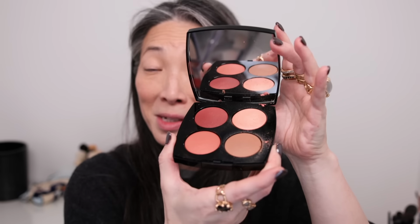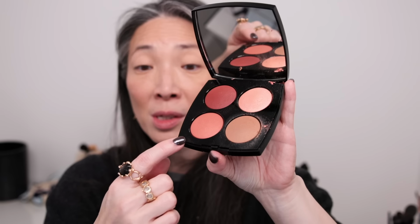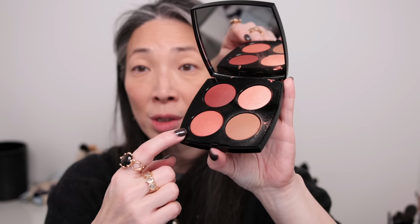This guy, I don't even think I told you the name of this one that I dropped and it is now broken. This is an eyeshadow and blush palette in 957 Tendresse. And these are some beautiful blushes. This one actually is really, really gorgeous. Again, we've got the face palette. I've got this blush up here. And then let's go through all of my single blushes here.